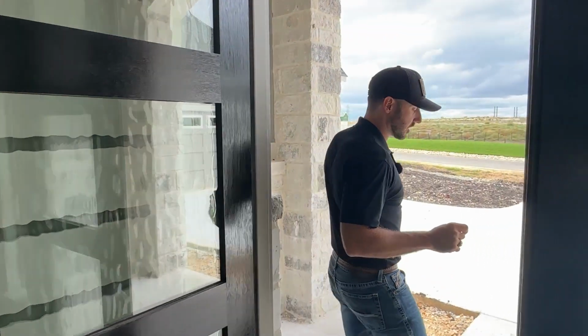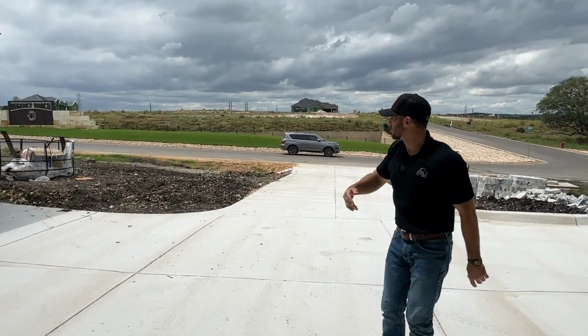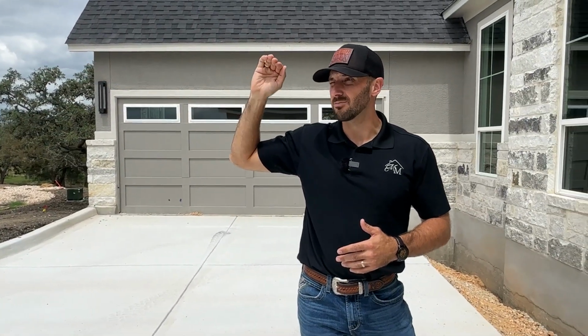But as you can see, whenever you come out, you can see a couple of those houses off in the distance. We're right here at the front of the community. It's going to be really, really nice. You're going to have some crazy good views. You can see those two right there on top of a hill. But this is just a start.